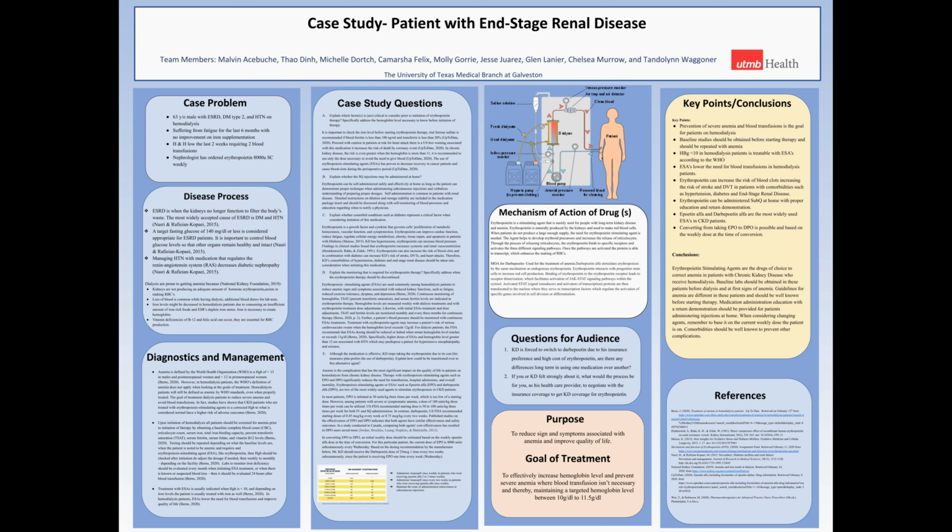I'm going to talk about the diagnostics and management. Anemia is defined by the World Health Organization as hemoglobin below 13 in males and postmenopausal women and below 12 in premenopausal women. However, in hemodialysis patients, the World Health Organization definition of anemia does not apply when looking at the goals of treatment.